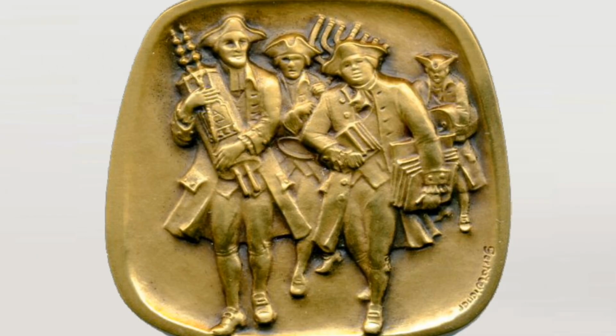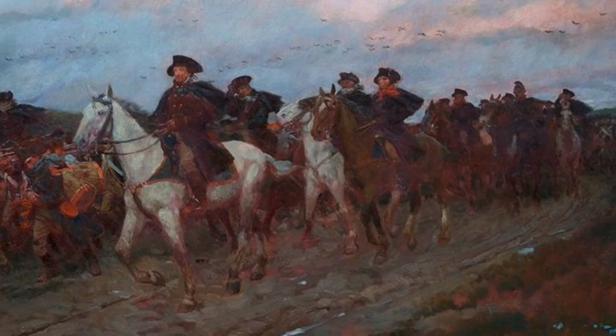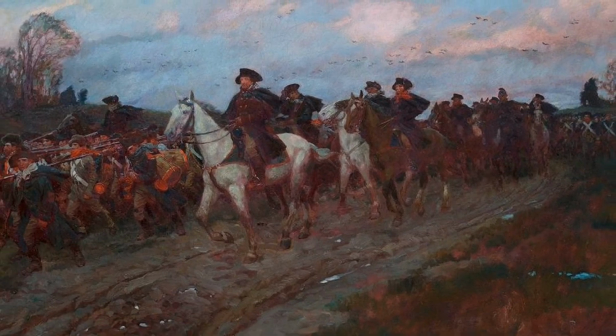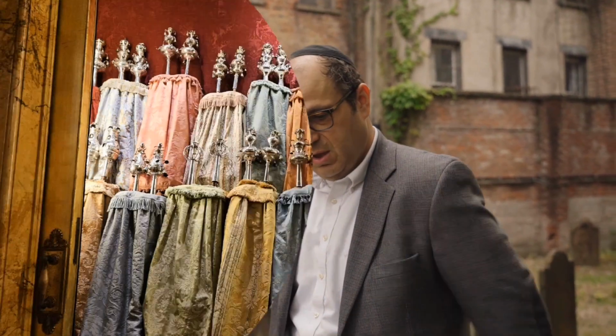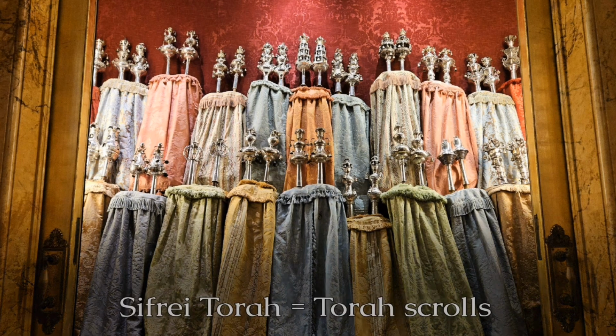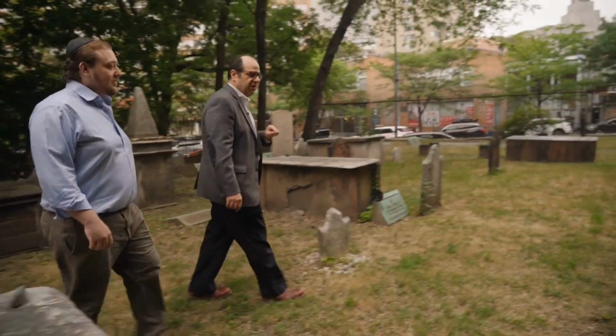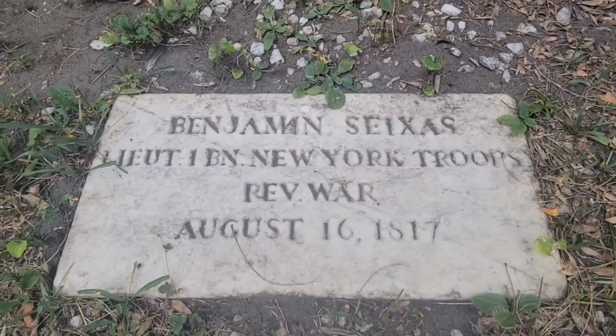During the American Revolution, when the Continental Army, led by George Washington, fled New York after the Battle of Brooklyn, he, along with most of the congregation, fled with them, on their heels, so to speak. And he took with him the silver objects and Sifrei Torah of the congregation and spent the war initially in Connecticut and later on in Philadelphia for the duration of the war, while New York was the capital for the British. There are 18 veterans of the American Revolution buried in this cemetery.